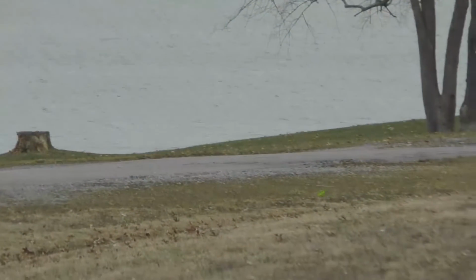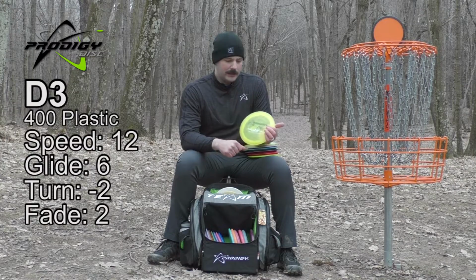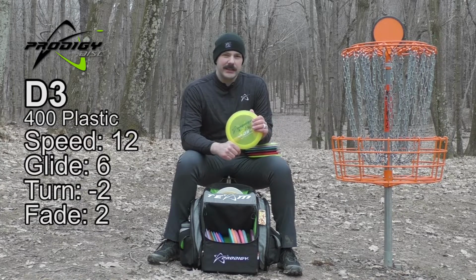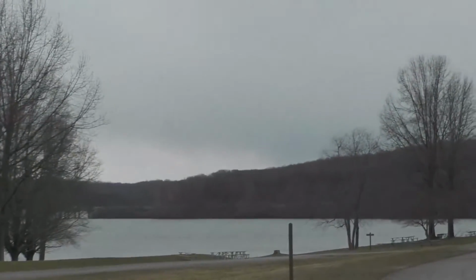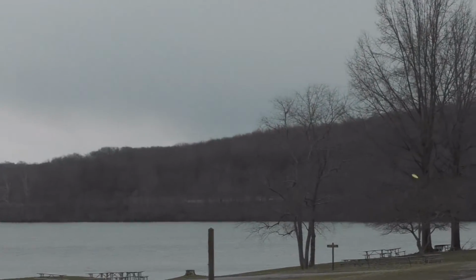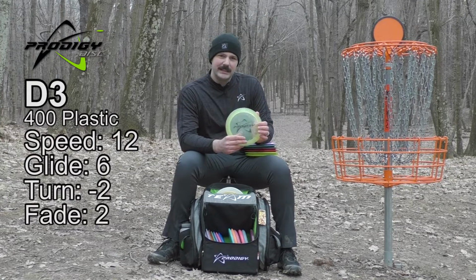Next is one of my favorite forehand drivers, nice flat 400 D3. I love forehanding this disc. I can hit lines great, and it's in a stability that it's beat in right now to really work with my forehand. The next one's a first run D3.